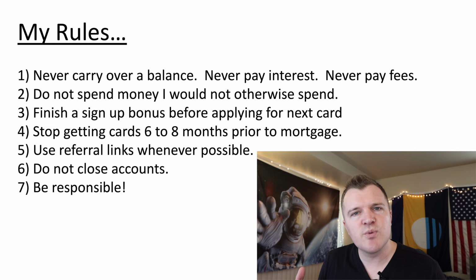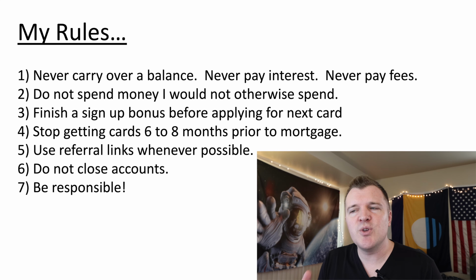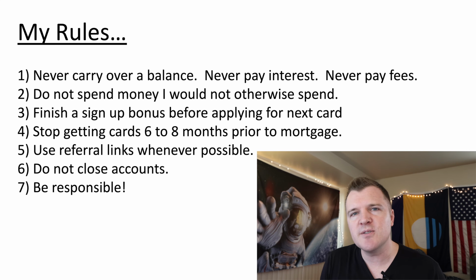Rule 5 is use referral links whenever possible. That way 2 people are benefiting from a new card being opened. Rule 6 is do not close accounts. When you open and then close accounts with a bank, that starts to set off red flags with their system, and that can lead to an account review. So all the cards that I've opened in the last 2 years, I'm keeping them open. As long as I stay on active duty, I am never canceling or closing a card.